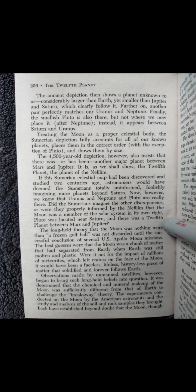Treating the moon as a proper celestial body, the Sumerian depiction fully accounts for all of our known planets, places them in correct order, with the exception of Pluto, and shows them by size. The 4,500-year-old depiction, however, also insists that there was or has been another major planet between Mars and Jupiter. It is, as we shall show, the 12th planet, the planet of the Nephilim.